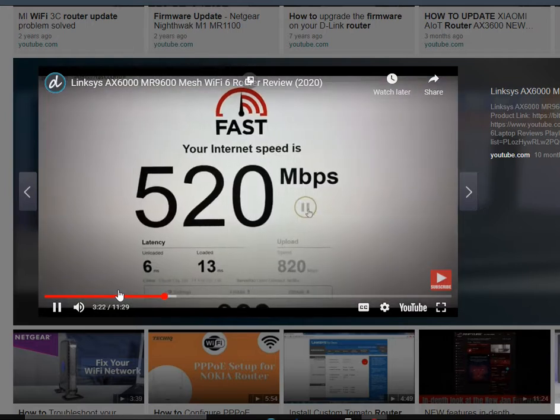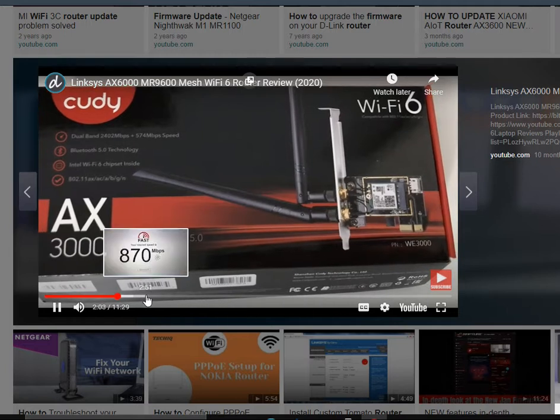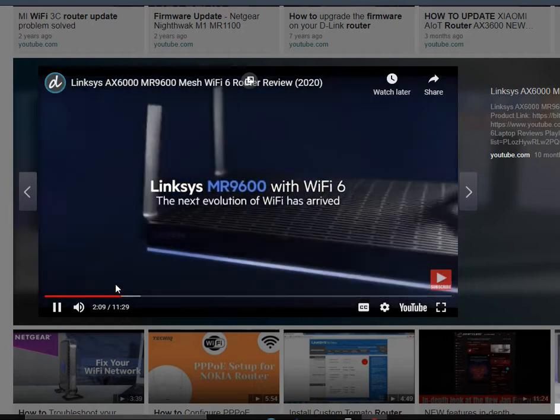And 590 megabits per second upload wireless up to 2.4 gigabits per second. It's the fastest Wi-Fi 6 card available in the market. And we will also use iPhone 11, which also supports Wi-Fi 6 standard. So the total square footage of the house is 5,000 square feet.